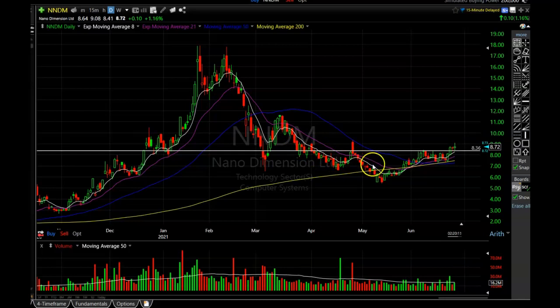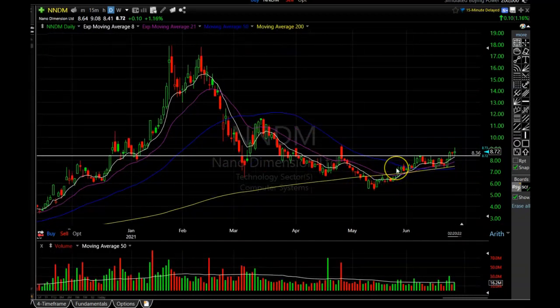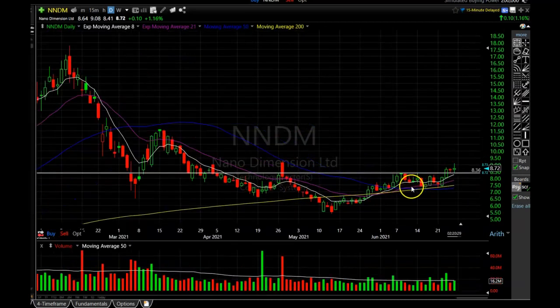But it made a new low below that 200 period simple moving average, and once it did that, I thought Nano Dimensions was really going to be in trouble. I thought it was going to head back down towards maybe $3 or so, but it immediately reversed, and it has worked its way back above that 200 period simple moving average, that yellow line on the chart, which is very important, and then it started moving sideways.